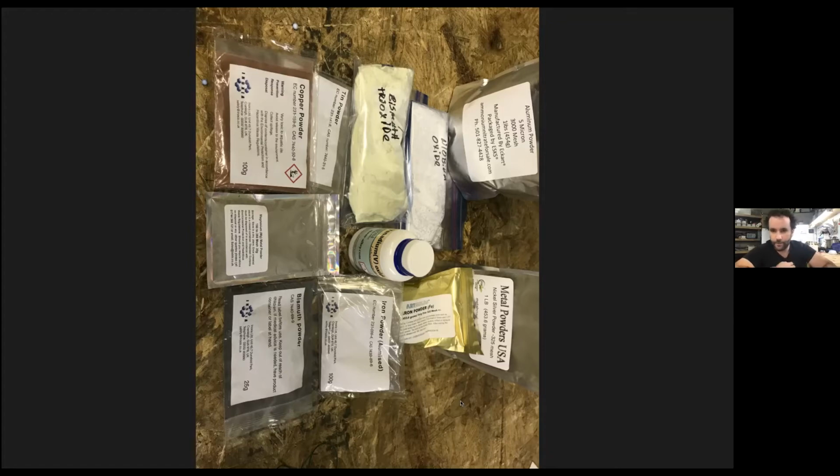And we are encapsulating them inside of epoxy. These are all the different iterations that we made, different mixtures of iron, aluminum, niobium, bismuth, bismuth trioxide, vanadium, copper, nickel, silver, tin, and magnesium. And we did 28 different samples.